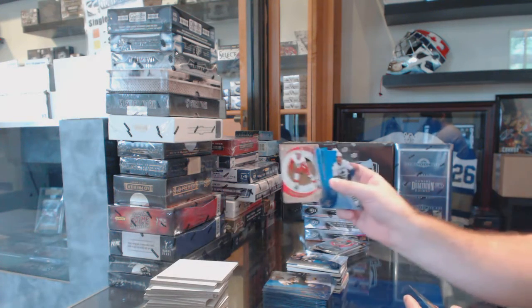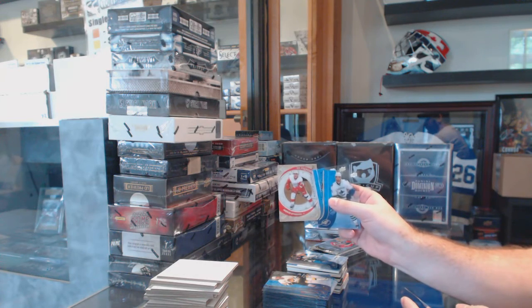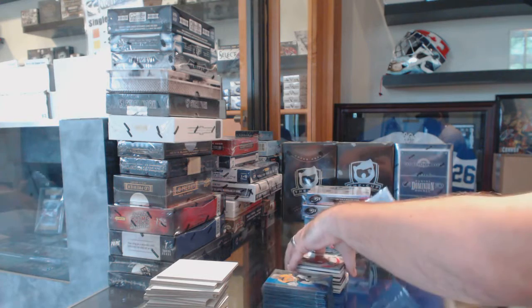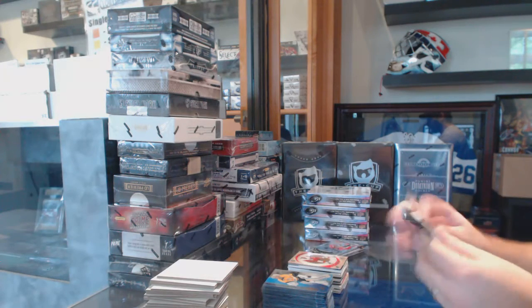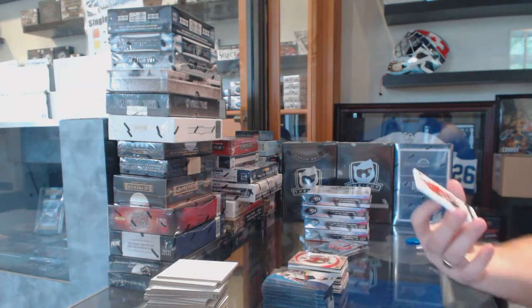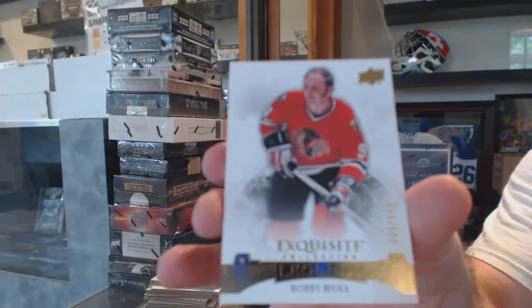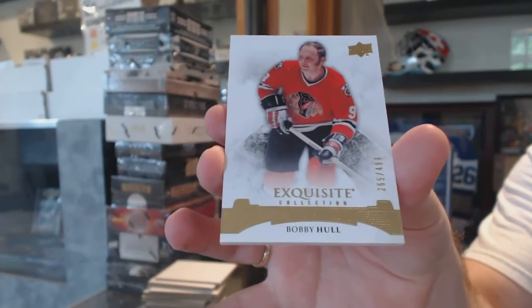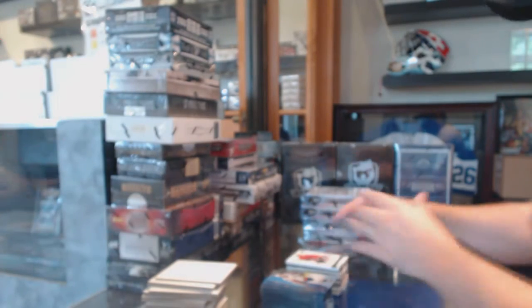We've got a $7.99 Retro Rookie for the Red Wings, Andreas Athanasiou. We have an Exquisite legends base for the Chicago Blackhawks, Bobby Hull. Bobby Hull. Exquisite legends.